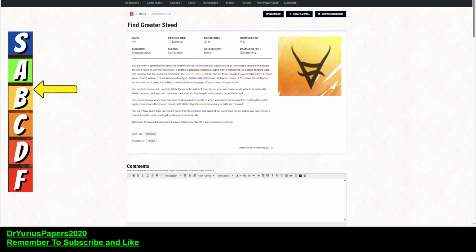All right, so what do we think about this? Well, I'm not giving it an A because it is only usable by one class. So there's a very limited scope for this spell. It's only usable by paladins. It's a 4th level spell, and it's something that's extremely useful for paladins. Really, not so much for any other class.